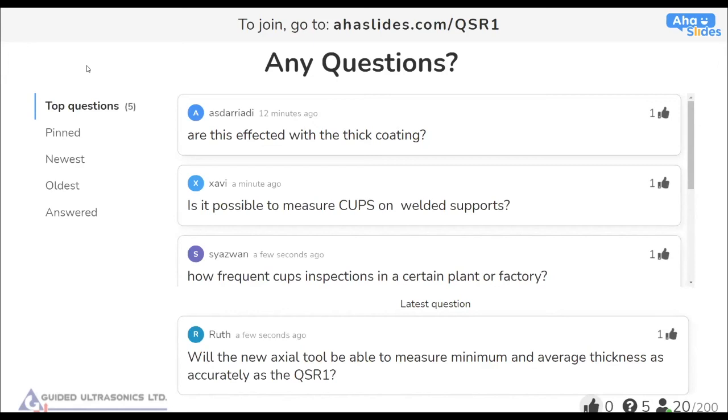How about, will high noise surroundings affect the inspection? No, because we operate within a strict range of frequencies. So unless the noise is very specific to the range that we're inspecting, which is almost impossible or rare, then no, it will not have any effect.